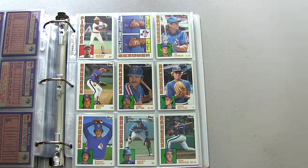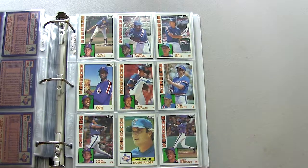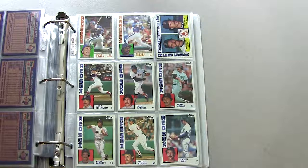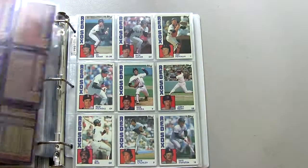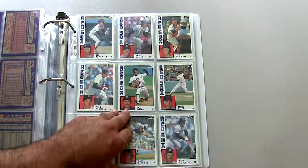On to the Texas Rangers now. You see Bucky Dent. Knuckleballer Charlie Hough in the upper left. It's Frank Tanana. Moving on to the Red Sox, Wade Boggs, second-year card. Rich Gedman, managed by Ralph Houk. Lots of Hall of Famers on this team. Jim Rice.